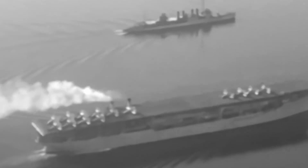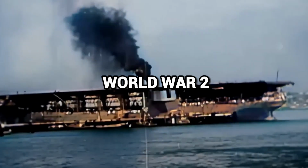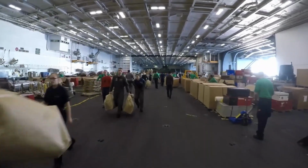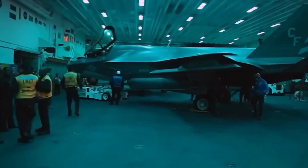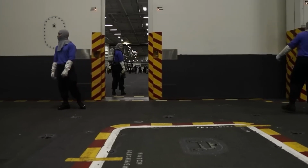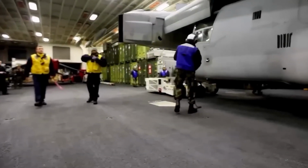Smoke and heat would be transferred from the hangar deck to the lower decks if a fire spread to other parts of the ship. Kamikaze attacks during World War II destroyed the USS Bismarck and the USS Hornet as well. This made it clear that effective firefighting and damage control measures were needed. As a result, division doors were made to limit the fire in the area of impact. These 76-ton gates divide the hangar deck into 3 different bays. The conflag stations can open and close them.